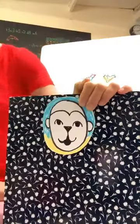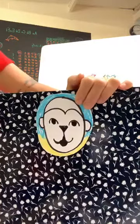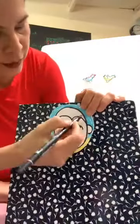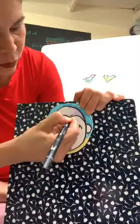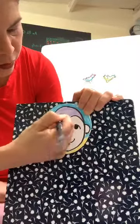Okay, so I'm going to do purple. Let's see what I have. I have this very light purple, like a lavender. You see, isn't it pretty? Colors are so fun, aren't they? Yeah, I like to go light sometimes because if you go too dark, sometimes it's overpowering on the art.